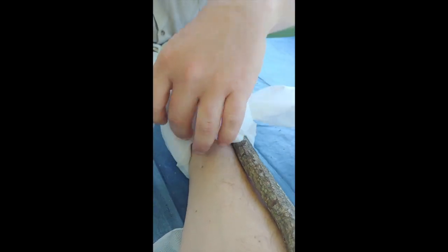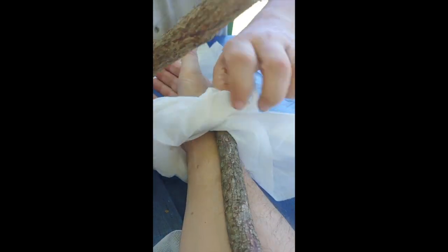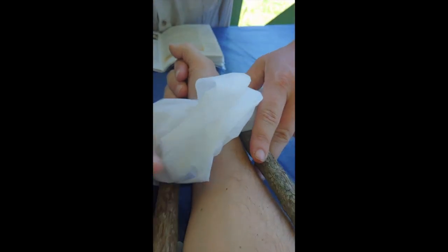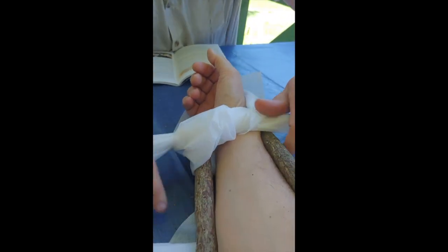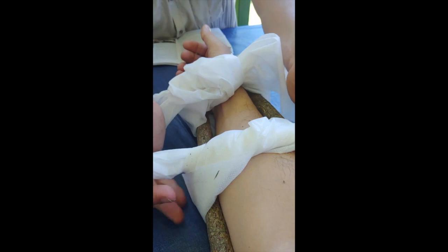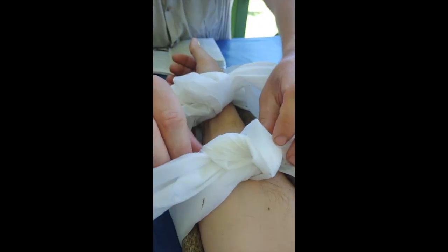I suppose it'd probably be helpful if I put the other stick in. Alright. There we go. One on each side so it's stabilized. And I'm just using a simple square knot for this, but about anything you use will work as long as it keeps it tied firm, but again, not too tight.